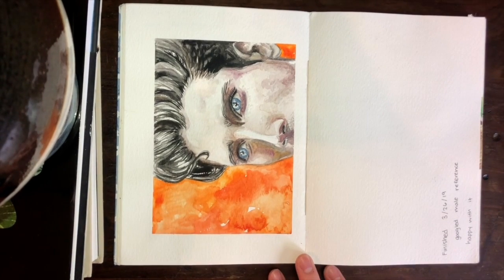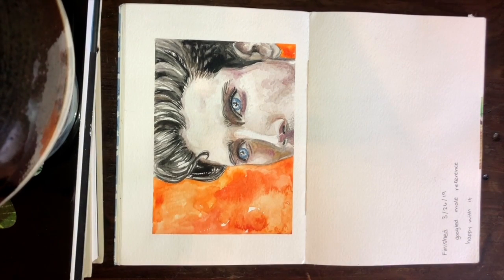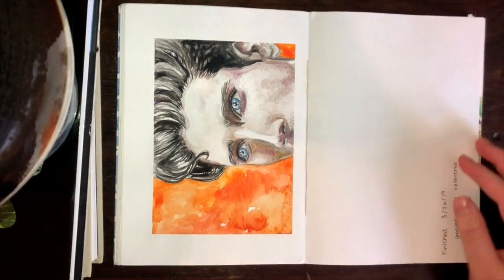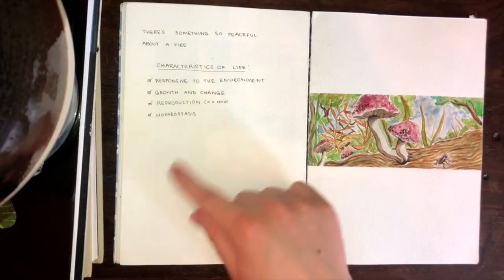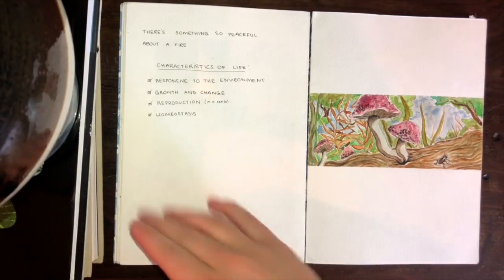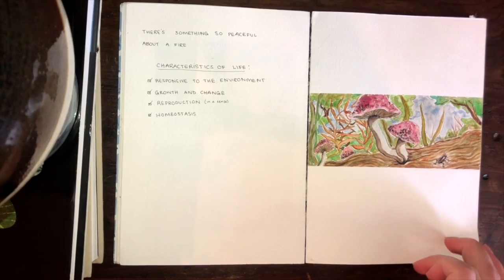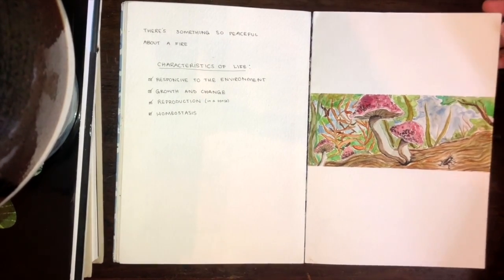So this, I just Googled male reference and then I kind of just went for it. I do enjoy it. It was a full picture and I cut it off there because I thought it'd be more interesting. This, I think we were just sitting at a fire and I realized that it always feels like a fire is living and breathing in front of you. So I kind of just made a list of things that I thought it had in common with life. Not quite, but you know what I mean.